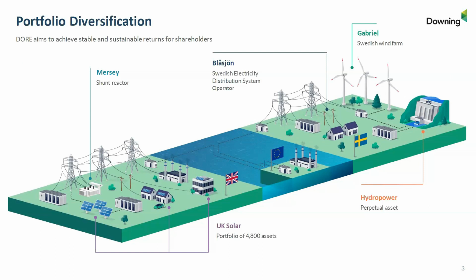If I start with the strategy first, the strategy is to try and invest in different types of renewable energy. Different types of renewable energy have a reliance on different natural resources. For example, the UK solar portfolio is reliant on sunshine in the UK. And it might seem pretty obvious, but the Swedish wind farm and the Swedish hydropower portfolio that we have over on the other side of the pond rely on both wind and rainfall. Now, that reliance on different seasonality, different natural resources creates a kind of blend of exposures, if you want to think about it that way.